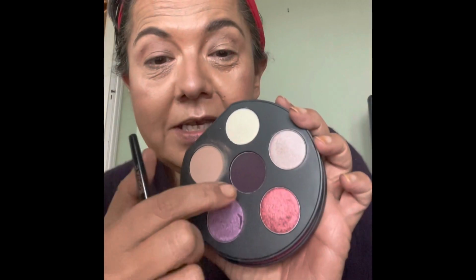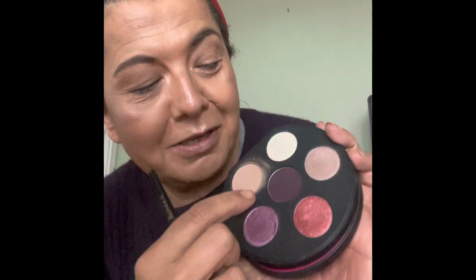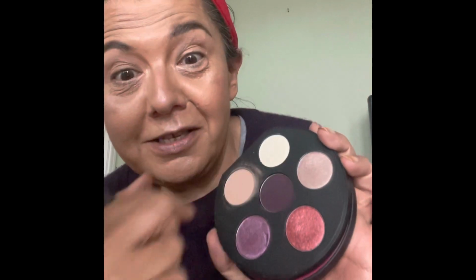Okay, so next one in, I'm going to go in with this purple. These two are mattes. Sorry, these two are mattes. I keep pointing to the wrong ones. And all the others are shimmers.